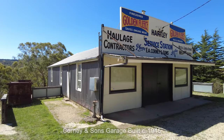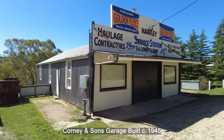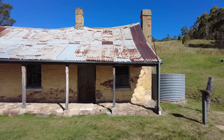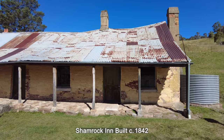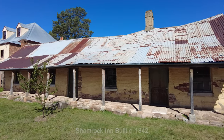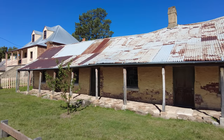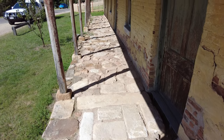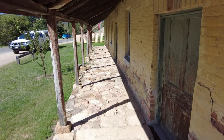Corneys and Sons service station was built around 1945 with modern asbestos cement and galvanised iron. The Shamrock Inn was built in the mid-1840s and occupied as a residence by the Phillips family for a lengthy period. It catered for the needs of the men and women en route to and from the goldfields of Hill End, Sofala and the Turon workings.